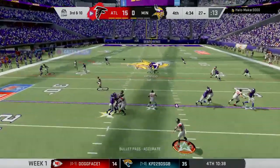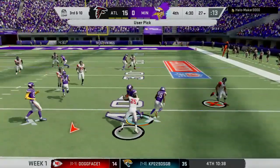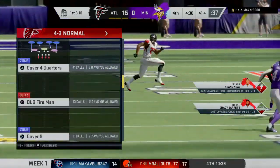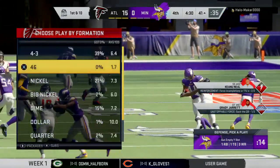Operating from the gun, Ryan. And intercepted. Maybe the turning point they need. Picked up by Anthony Harris. And he's able to get it back to the 41-yard line. And that gives him now 3 interceptions in the game.